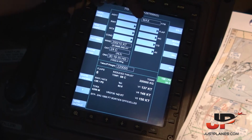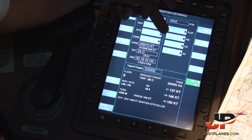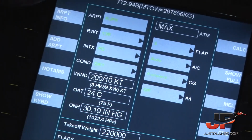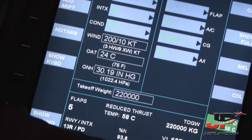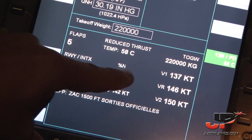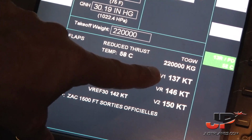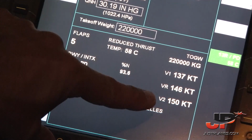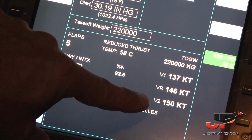We shall use flaps 5 setting with auto air conditioning. CG will be forward, the center of gravity, without using the engine anti-ice. And the result is a reduced temperature of 58 degrees that shall give us 93.6% of N1. The takeoff speeds calculated are V1 137 knots, rotate speed is 146, and V2, the safe speed for the takeoff, will be 150 knots.